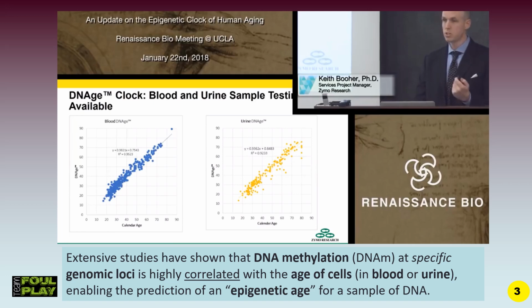So that means that a scientist can take a sample of your blood or urine and run it through their molecular biology procedure for DNA methylation, and they can essentially determine the so-called epigenetic age of that sample.